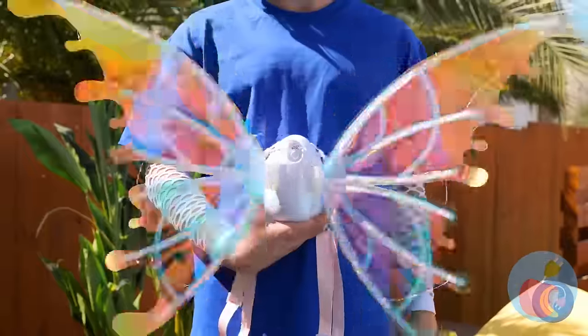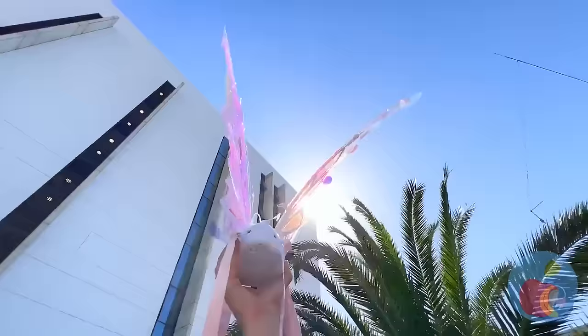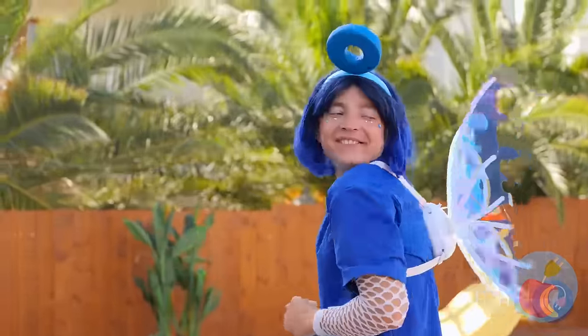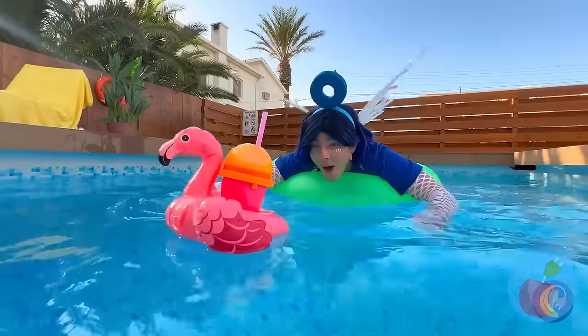Let's try out some wings too. They're electric. Let's test them out first. They fly great. Put them on. You don't need wind to fly. The water's fine. Yeah!